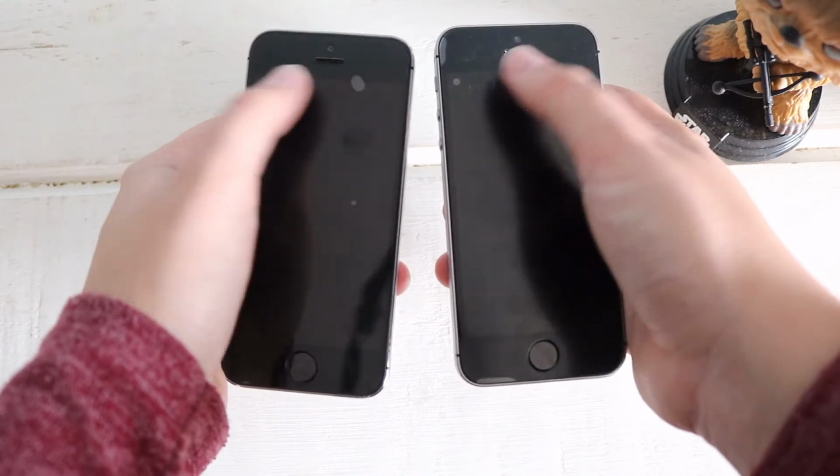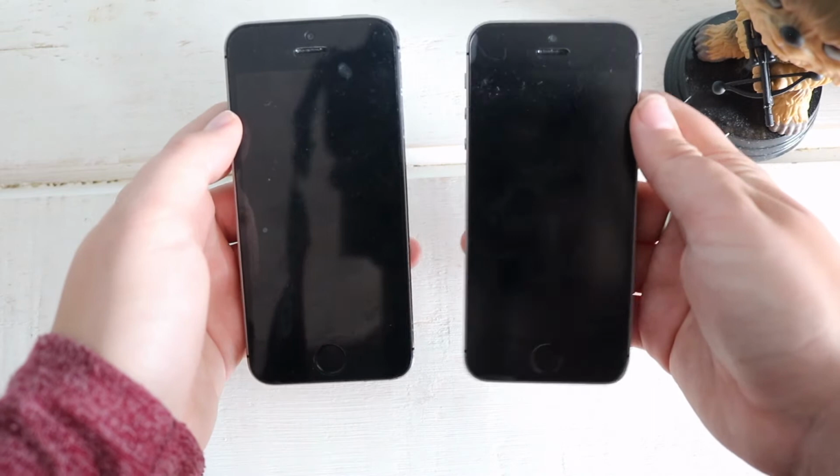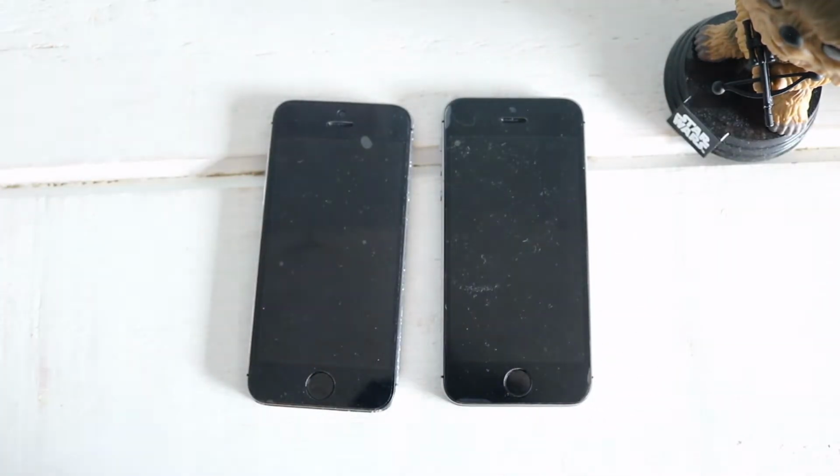Both of these phones are great for people with small hands, since you can reach all four corners of the screen easily, and it's just for people who prefer small phones compared to bigger phones.